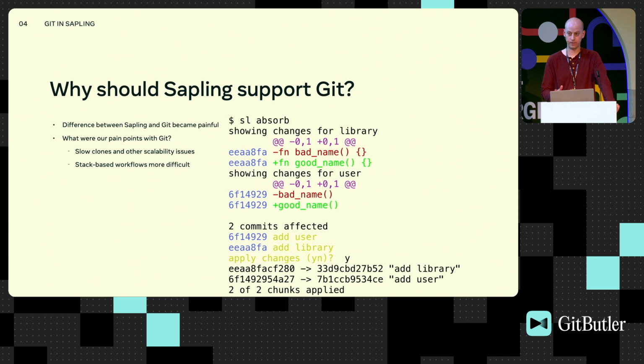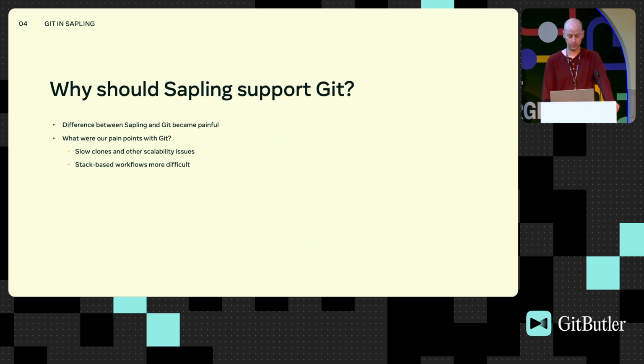These kind of features can be implemented in Git. I think this actually has been implemented as a Git extension, but this is just one example. These stack-first commands pervade the Sapling command surface. And there's no Git GUI that's tailored to our workflow like the interactive smartlog GUI is, which I'll demo later.